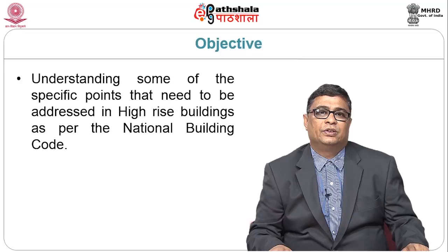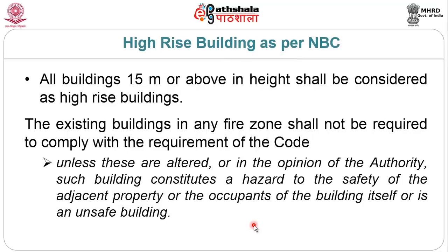Now, a high-rise building as per NBC means that any building 15 meters or above in height shall be considered a high-rise building. So, this is the starting point. Any building which is more than 15 meters is a high-rise building as per NBC.